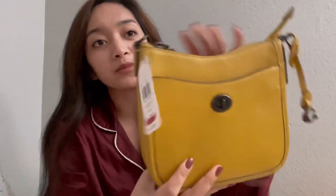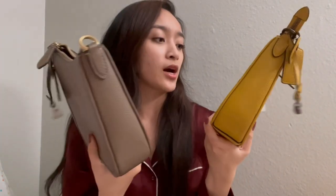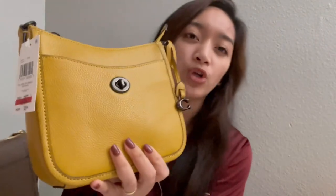So it's the same design and everything. Same size, of course. So the only difference is the color. The color of the hardware on this one is the rustic gold, and this one is more like just dark. I guess it's black hardware. And the only way you know that this is Coach is by knowing that it's Coach.